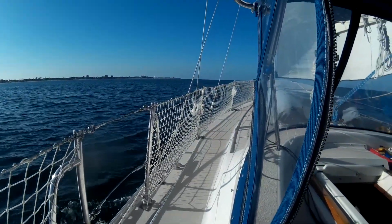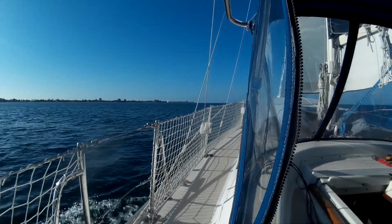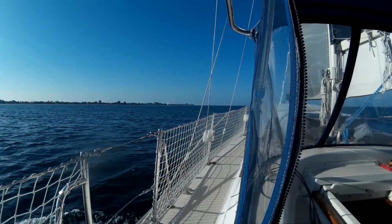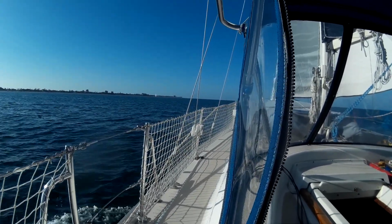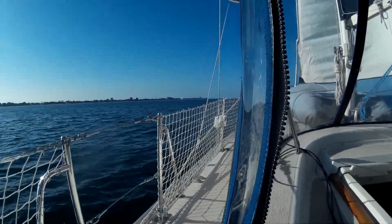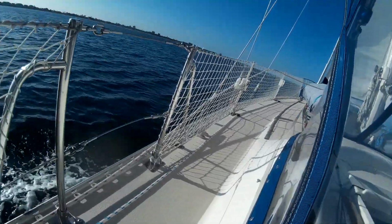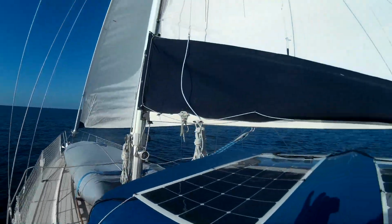We're sailing along nicely at about 4.5 to 5 knots. We're having to dodge some crab pots, but so far so good. And we're going to cruise down to Tampa. The sailing is real nice, real peaceful. The sails are up and look pretty good.